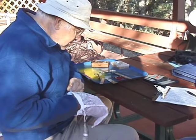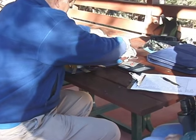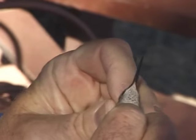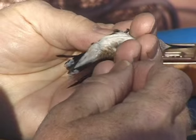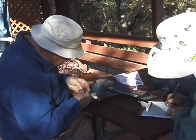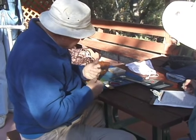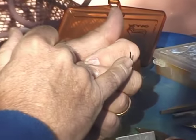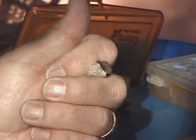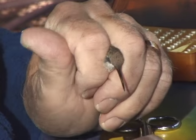This is the first one we've gotten in about half an hour. What kind is this one, George? Female black chin. Got a little sun on now. Pink is on the throat, but it's something that's been picked up from rubbing against flowers, and this is pollen that's collected on the bill. Oh, I love that. Good old shot.